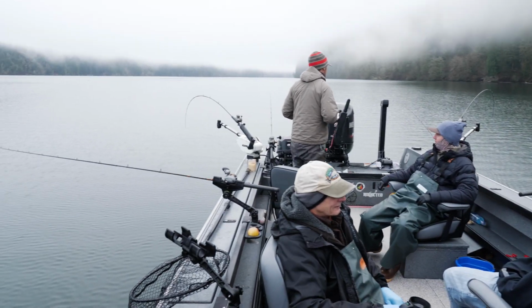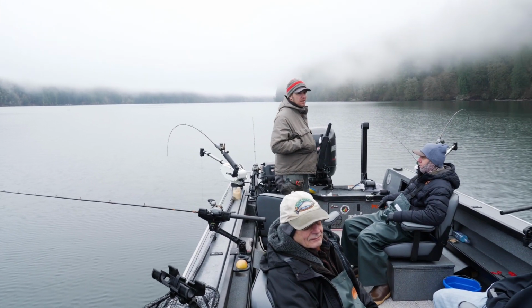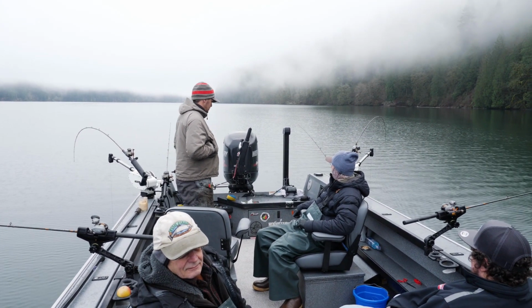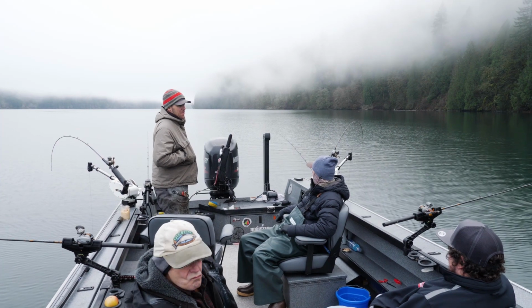This time of year, it's a little bit of find them, stay on them, put more pounds to them. Find them. But I'm trying to find like the mother load too.